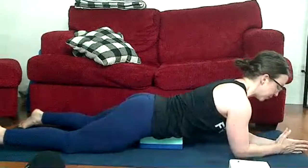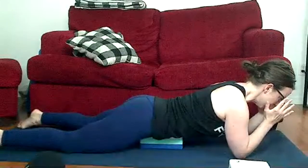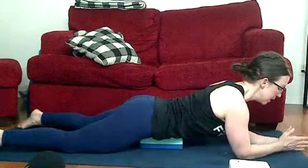So the way that I like to bring my hands, I like to bring them together, and I like to put my elbows maybe just a little bit further forward of my shoulders. Now, it's not going to be extremely comfortable to start, and that's kind of the point. Okay? So I want you to feel like your belly muscles are wrapping around that block. And you'll notice as we do this breathing exercise that your abdomen becomes less rigid and actually gets a little bit more relaxed. Okay?